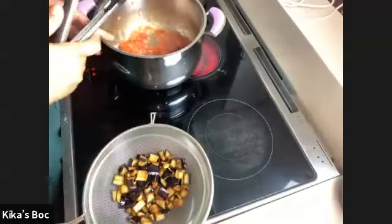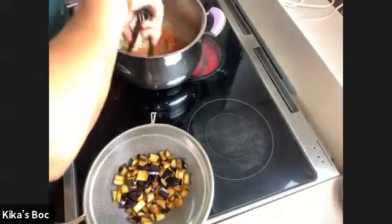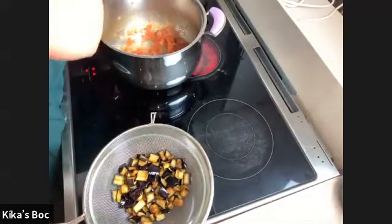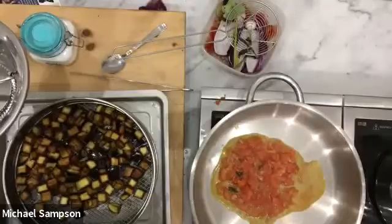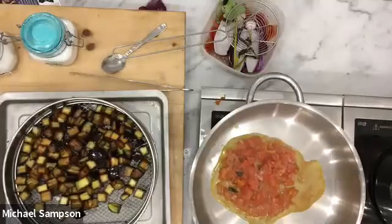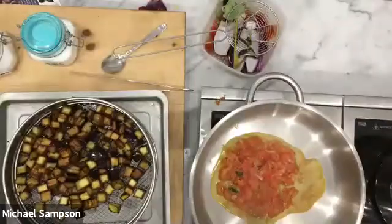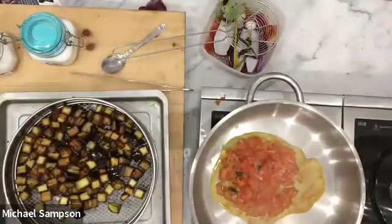Michael, we cannot use it like this. We need to blend it or pass it through the machine. So if you want to blend it, then you can blend it now. But we can use it like this, rustic. Yeah, I mean, I'm using it rustic style. Yeah, that's what I'm doing.